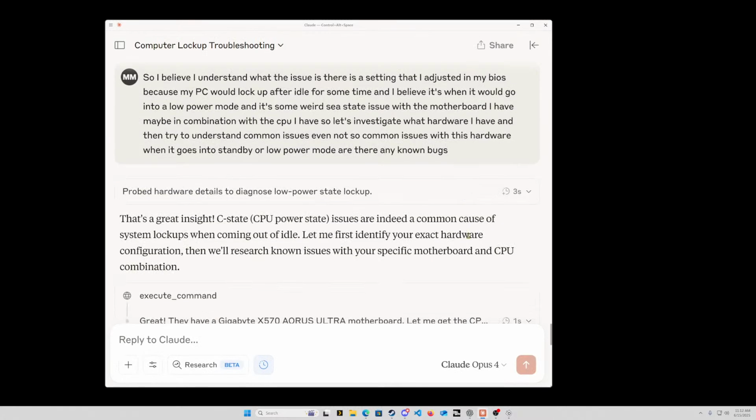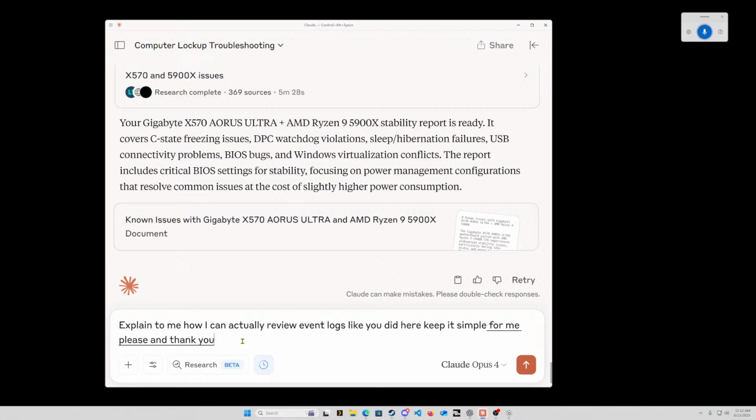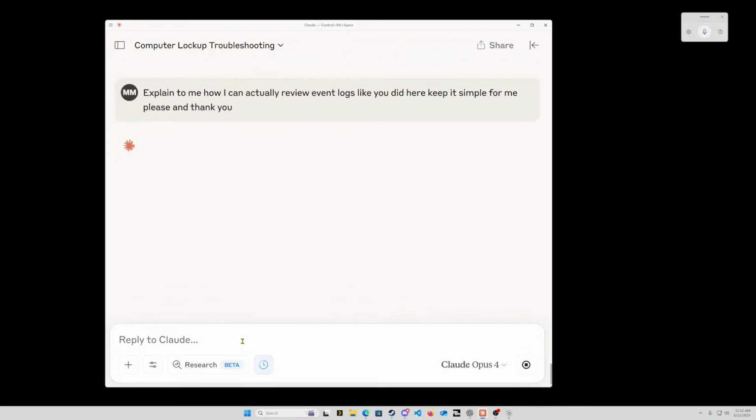Okay, so we'll do something like, explain to me how I can actually review event logs like you did here. Keep it simple for me, please, and thank you. You want to be nice to AI, because they're going to take over someday, especially when people are doing something like this, giving them access to their PC.